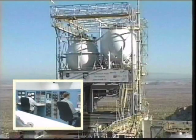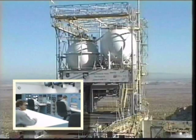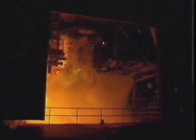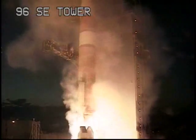All stations confirm readiness for test sequence by saying go or no go. Go, go, go.